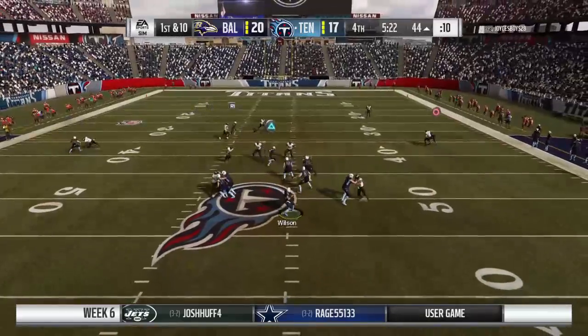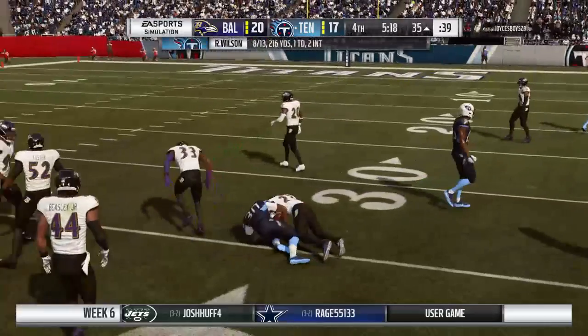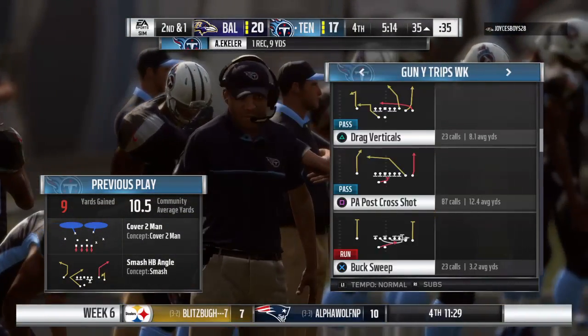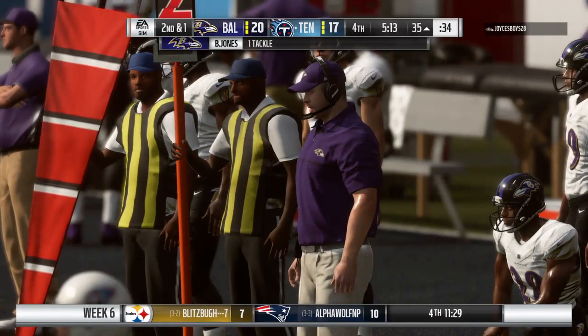On 1st and 10, it's Wilson. And he's going to find his man out of the backfield. That's complete. And he'll go down here at the 35-yard line. It's a gain of 9 yards. And that'll make it 2nd and short.